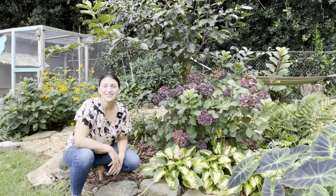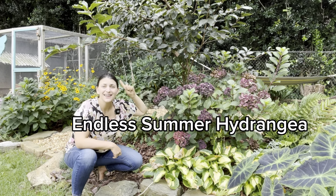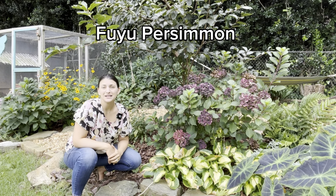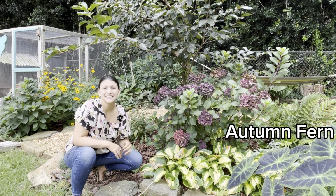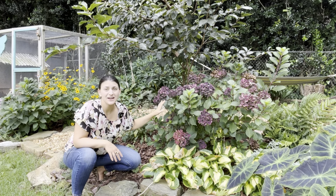Same concept here in this garden bed. Lower level are the hostas. You can see the alocasias repeated again here. The hydrangea is my middle layer and my persimmon tree is my top layer. You can see this is an example of where there's practically no blooms. These blooms are very, very aged.